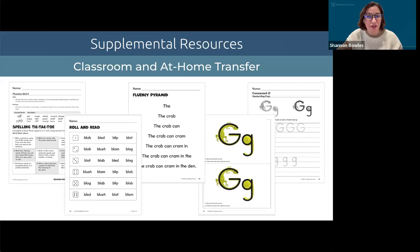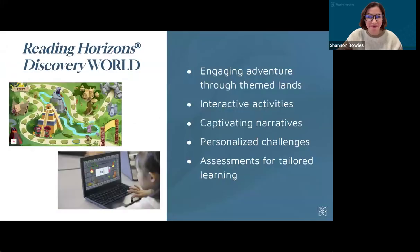Some toolkits and supplemental resources include resource pages that can be used in the classroom and for at-home transfer. Some examples of these activities include fluency pyramids, roll and reads, and letter formation practice pages. These are all great to send home with students as well.